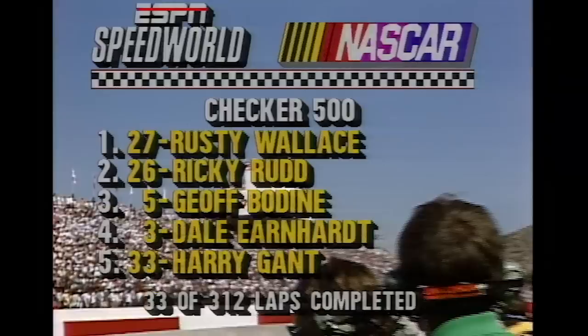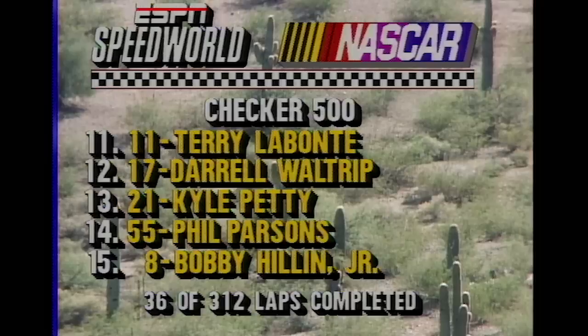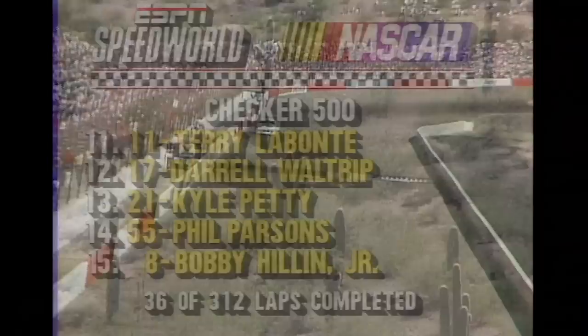We go back up front now and check on Rusty Wallace. He still has the lead by about five or six car lengths over Ricky Rudd, but Rudd is right there, poised in a position to move into the lead if Wallace should make a slight bobble. The leader, Rusty Wallace, Ricky Rudd second, then Jeff Bodine, Dale Earnhardt, and Harry Gant. In sixth spot is Mark Martin, then Jim Sauter, Neil Bonnet, Lake Speed, and Ken Schrader. 11 through 15, Terry Labonte, Darrell Waltrip, Kyle Petty, Phil Parsons, and Bobby Hillen Jr.